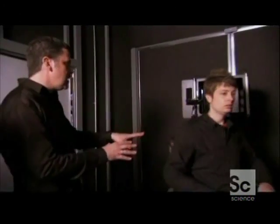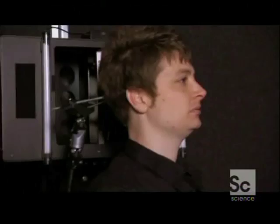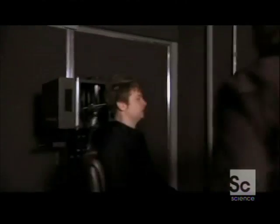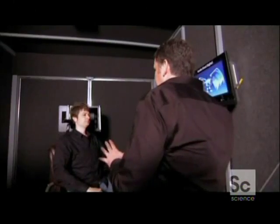Just go ahead and sit tight and lean your head back into the cradle there. Perfect. That looks good. Okay, I'm going to make sure that the laser is lined up. Okay, perfect. We're ready to go. Just go ahead and pick a focal point. Maybe look at the screen right here. Just don't take your eyes off it. That's right. And try not to blink. Exactly. And don't move, but you can breathe.